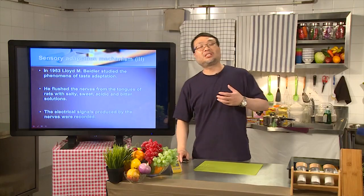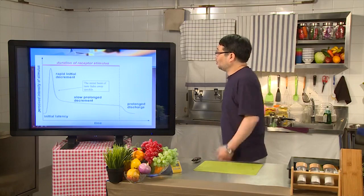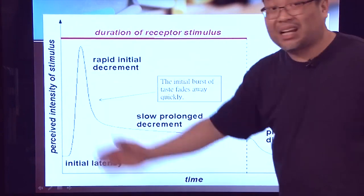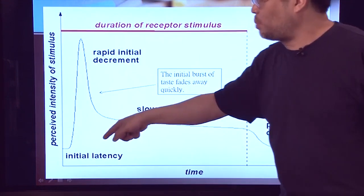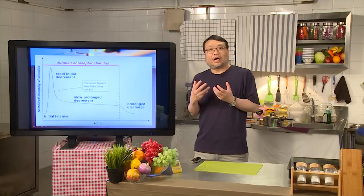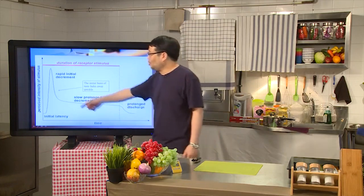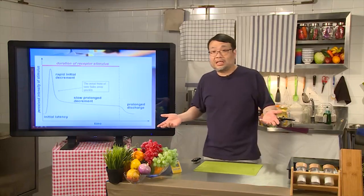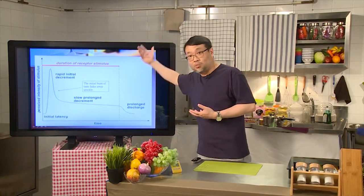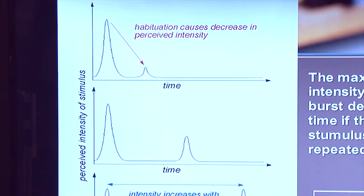They wanted to monitor how these cells respond by monitoring the electrical signal being sent out. You'll find that when you initially give this tongue the sensation of saltiness, sourness, or sweetness, they give a very rapid and very strong response. That's how you perceive it. But after a while, when you continue to stimulate again and again, you'll find that the response gradually goes down and down, and basically they don't respond anymore. So they are desensitized. To some extent, that explains what sensory adaptation is like. And only after some time, if you stimulate again, does it come back up.